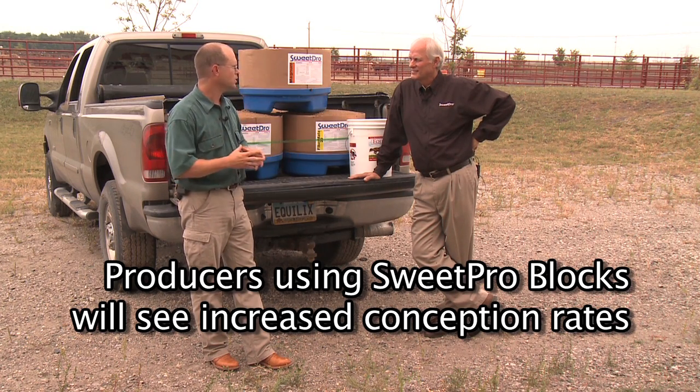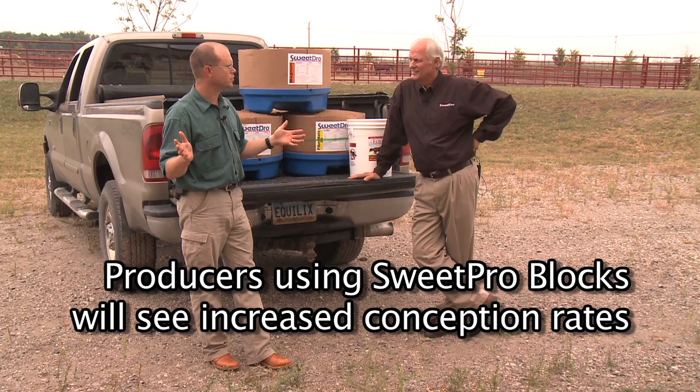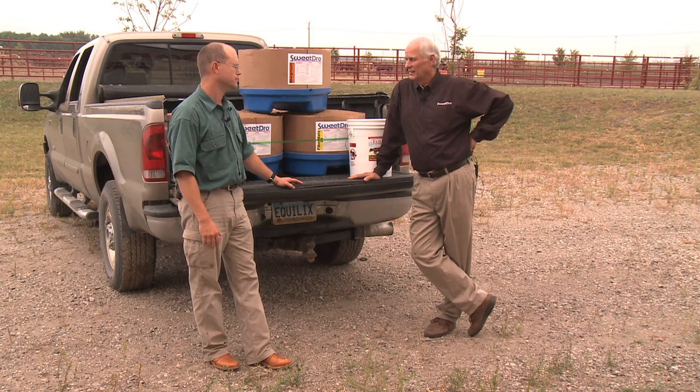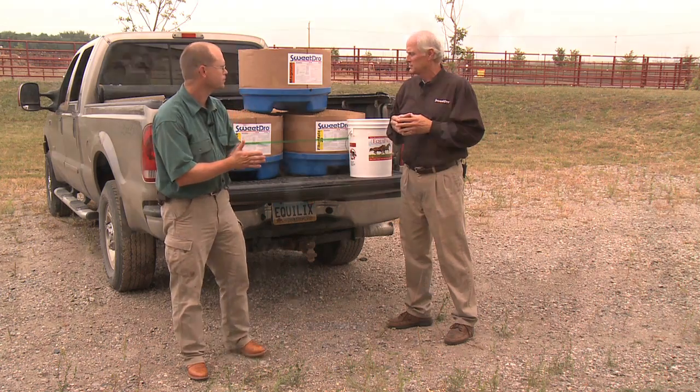We don't want to try to put a stake in the ground on that, but a better reproductive efficiency is always a really good thing for the cow-calf producer. Well, it's dollars in the pocket. Right. And it's the kind of thing where we feel so strongly about the product line being able to be an economy for you because the improved pregnancy rate's a little hard to put a number to that, but it's more beef on the ground at weaning time.